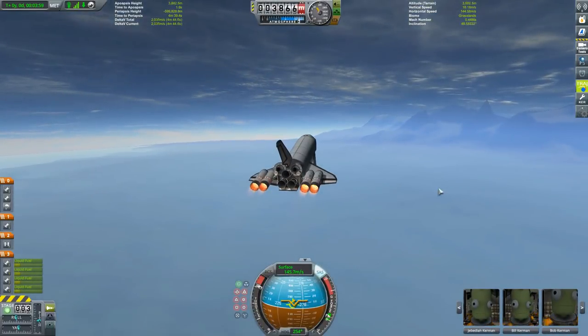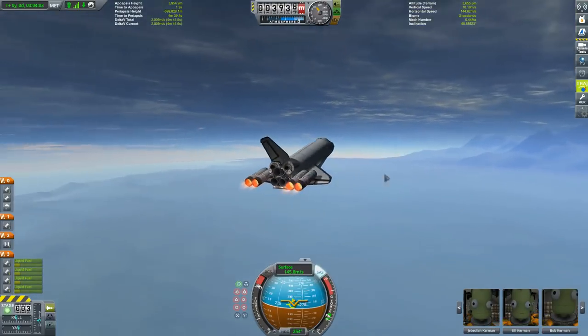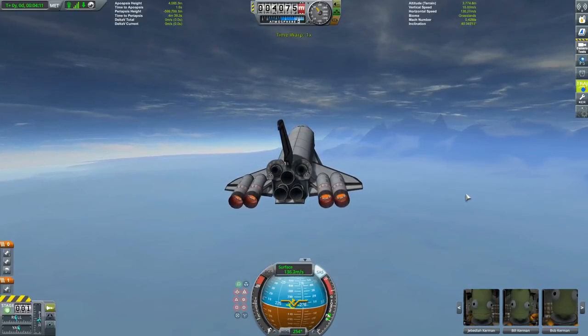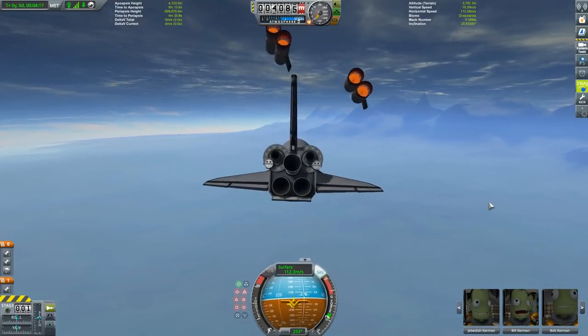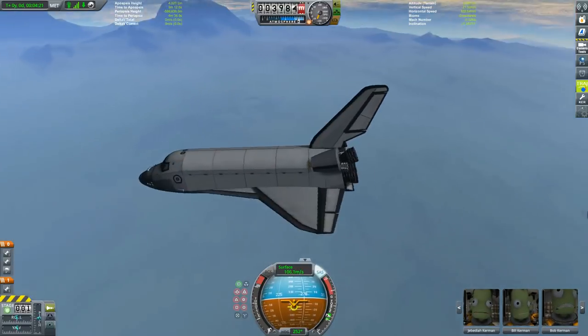Okay, I think, therefore I am. Let's pull the plug right now. F5. Cut the engines, get rid of them, and now they're hanging awkwardly on the wings. Bye-bye! No, don't eat us again! Okay, they blew up, not us, thank goodness.